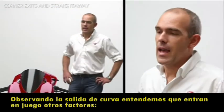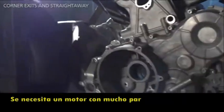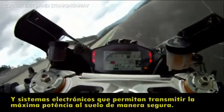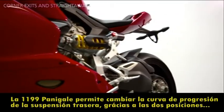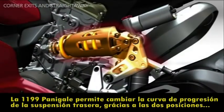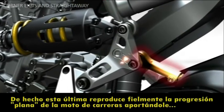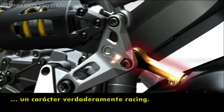As we're watching the bike exiting the corner, we understand that other factors come into play. The engine needs a lot of torque, the tires need great grip, the rear suspension must help with stability, and the electronic system needs to allow the transfer of maximum power safely to the ground. The 1199 Panigale offers the possibility to change the progression of the rear suspension, as the link has two positions, one for road use and the second one designed to be track focused. In fact, the latter replicates the flat progression as it is on the race bike, giving it real racing character.